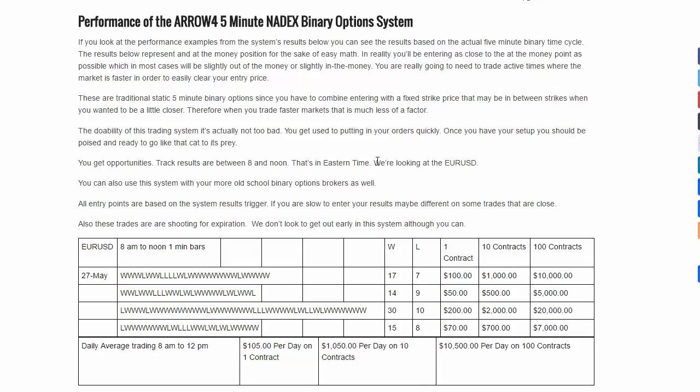Now you can see the performance sample here, a sampling of 4 days, based on the entries. Once you enter, that's it. We're looking to go near the money, 8 to 12. At the money is the ideal, but it rarely happens. Plus, the spread's so big, you can't really have it. You can enter at 50, and you're just going to have that spread.